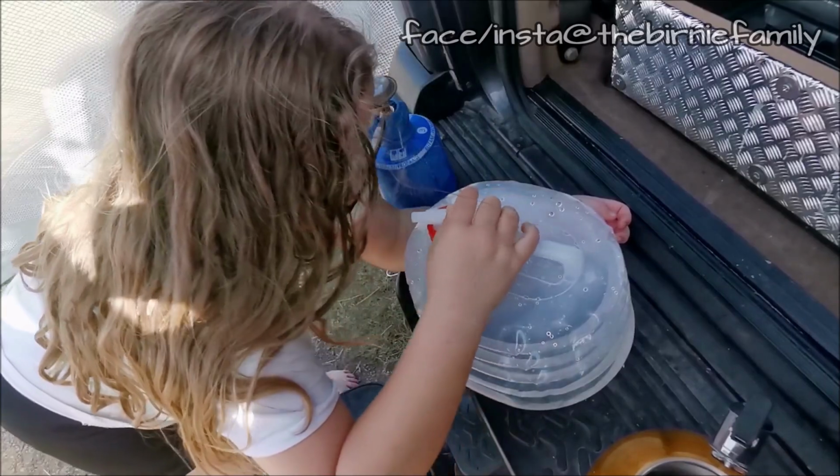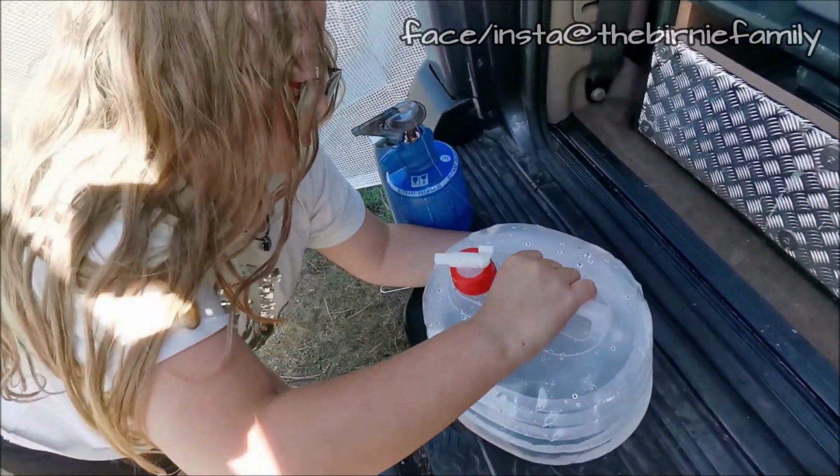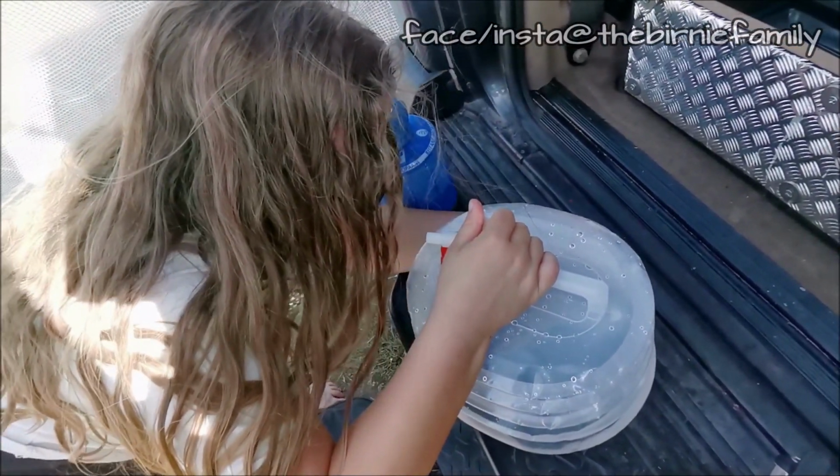Don't know what she's up to here. Look at this girl. Can we hold it up for you? Or do you want to? Why don't you have it in a? No, she's determined to take it straight for there.